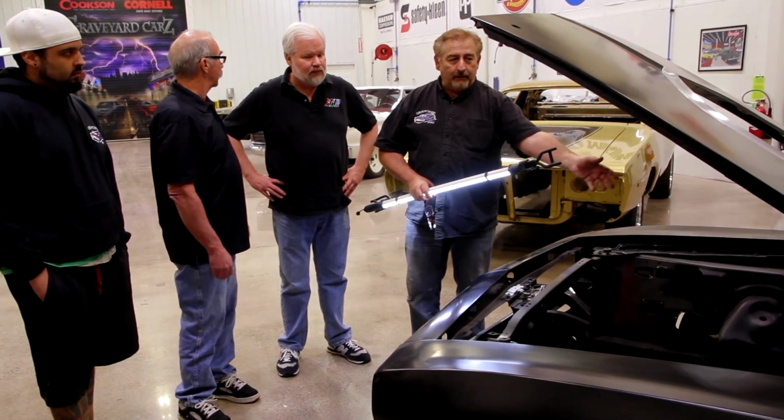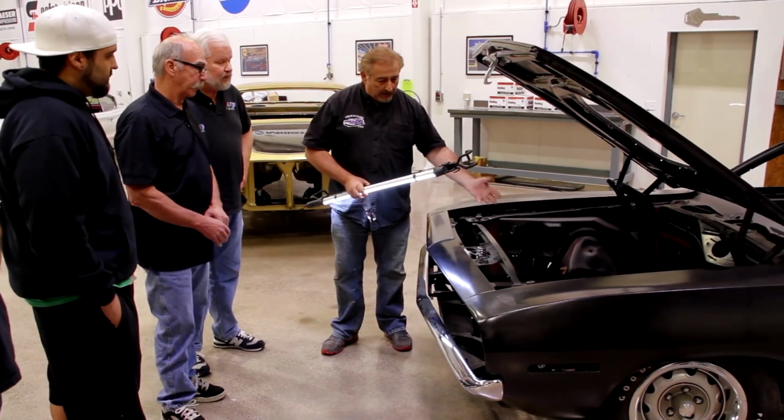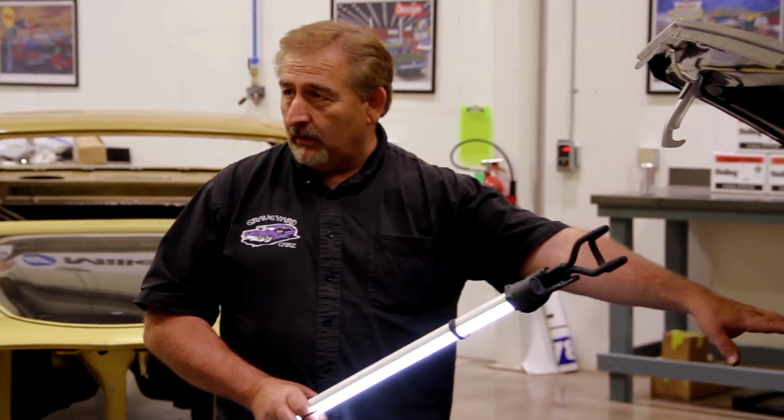And its claim to fame is, of course, we needed to save some body numbers, right? Right. We had a wadded up core support, but a portion of it was good, so we were able to save that. So the body numbers are still in the core support. You saved the cowl, which means we have all of that original stuff on there.